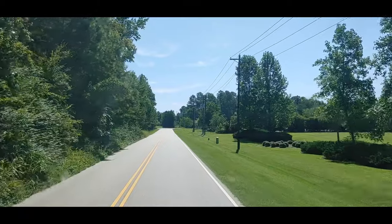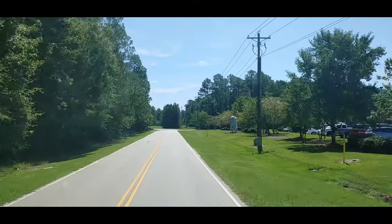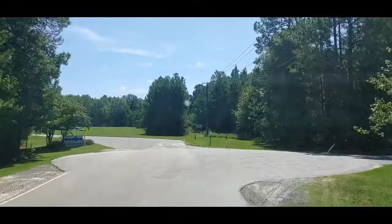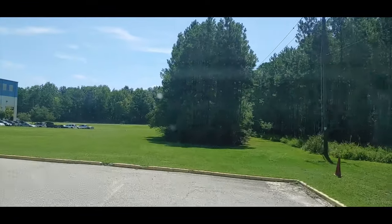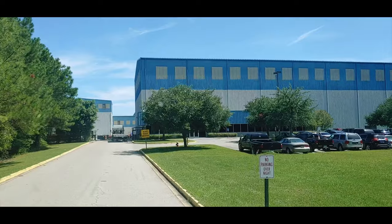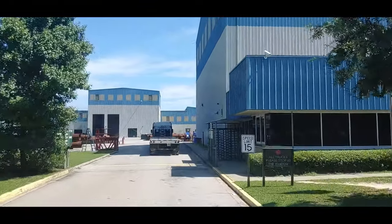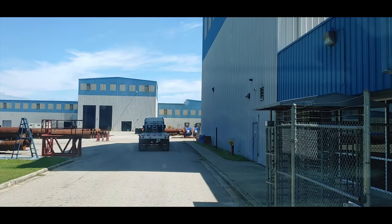Y'all feel it? We got any deja vu? About 2 weeks ago, when I was here. 2061 American Italian Way, Columbia, South Carolina. American Spiral Weld Pipe. Y'all remember this? It was just here a couple weeks ago. That's a Shelton truck right there in front of me. All trucks, please stop at window. The gate's already open, but I'll wait. I'm gonna go check in first.